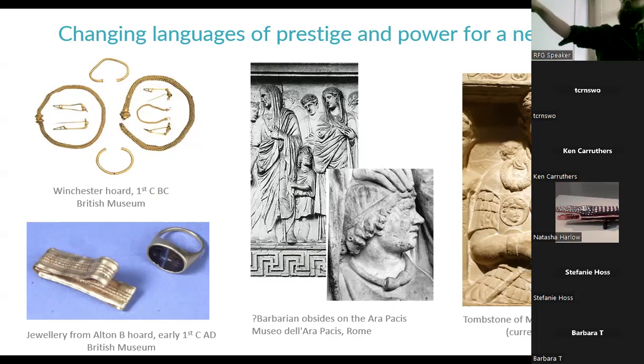And these figures, which are quite debated but which a lot of people see as barbarian obsides, so these are sort of hostage children, as it were, from barbarian communities, is wearing a torc, which marks them out as a sort of northwestern European barbarian, possibly, and being patted on the head paternalistically by the Romans. And then, of course, Romans are also appropriating the symbol of the torc in another way as well.